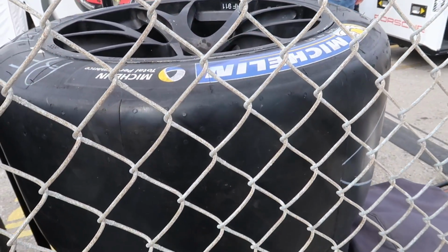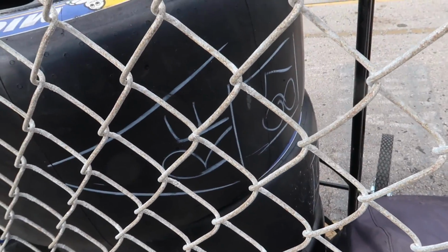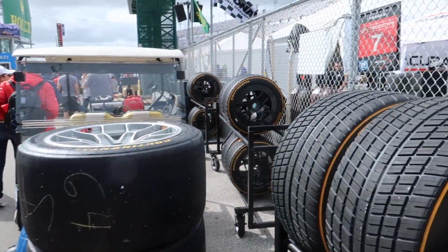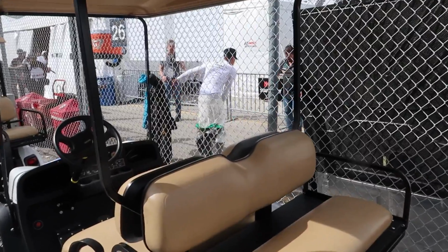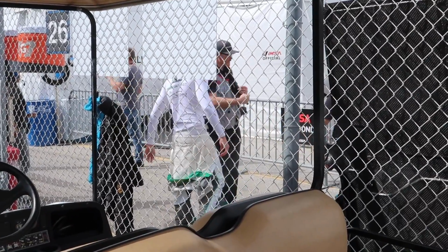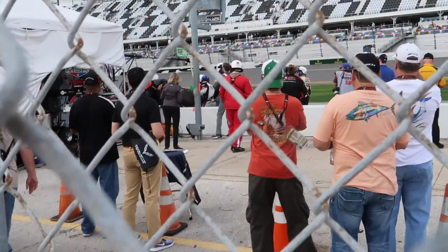New tires that are warmed up, right front, tire pressure on them. And then we move over here to used tires. One of the crew guys just gave us a Gatorade for hanging around by the pit boxes. That's pretty nice. And the driver doing some exercises before he has to get back out and switch off for the final of the race. The rain is getting ready to come in here now.